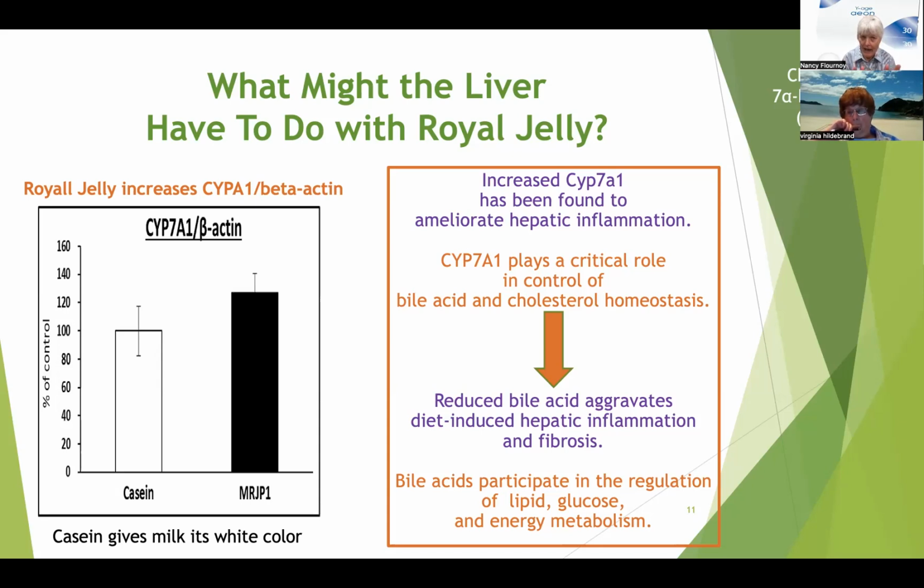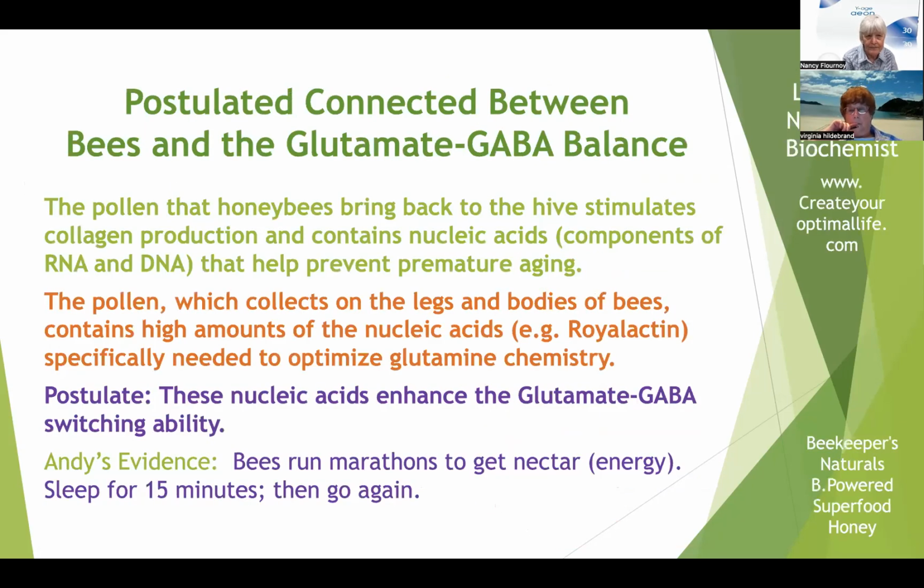And I will continue to keep my eyes open for other reasons why David Schmidt, founder of LifeWave, would insist on saying "the liver" when he talks about the royal jellies. But for now, this is the connection I found.